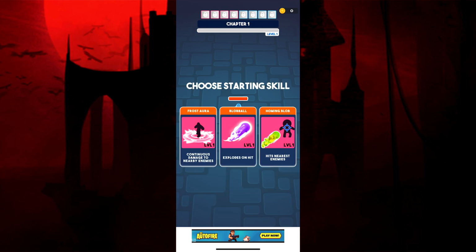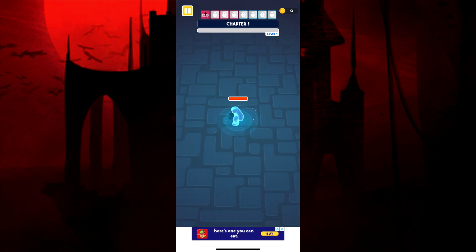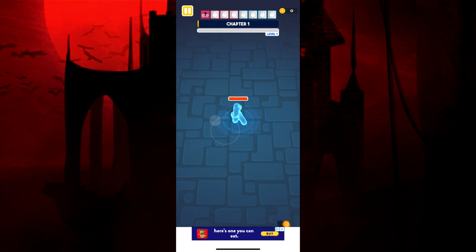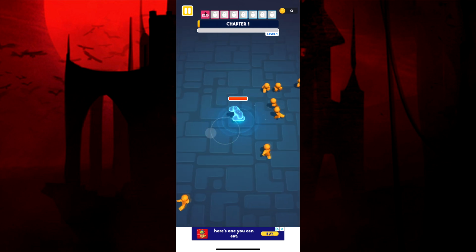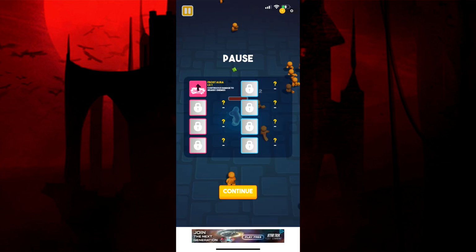I choose my starting skill, Frostora. I think it's this game's version of the Garlic. I start playing and there's no sound. Just none whatsoever. I don't know if it was just broken for me or if it was muted, but just nothing. I even opened Vampire Battle Survivor and it had sound just fine. Oh well, let's just see how the game is.